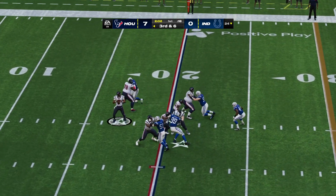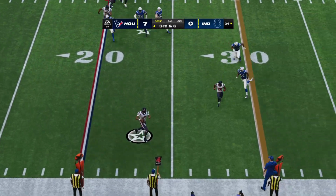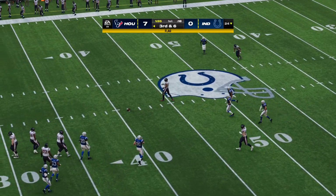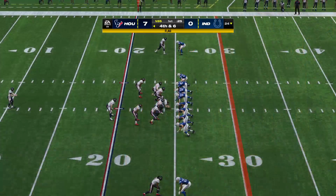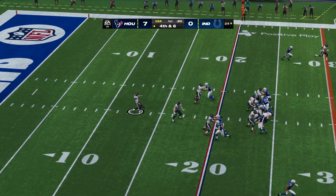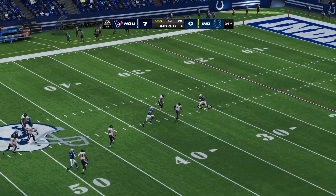Stroud to throw it. Escaping the pressure right. And that'll be incomplete with the penalty marker down as well. And I think he was beyond the line of scrimmage when that ball left his hand. And on fourth down, here's Cameron Johnston on to punt for Houston. Back deep for the Colts, Isaiah McKenzie.